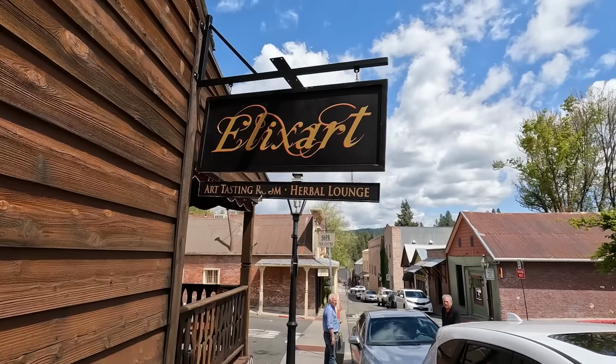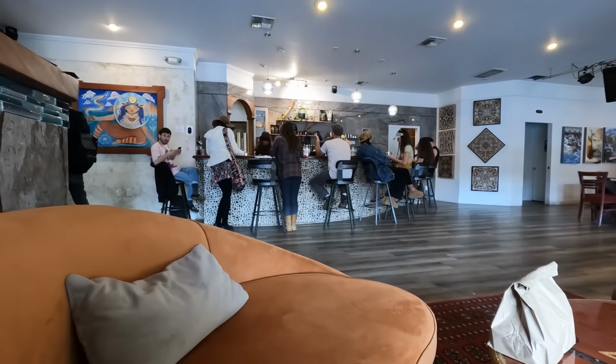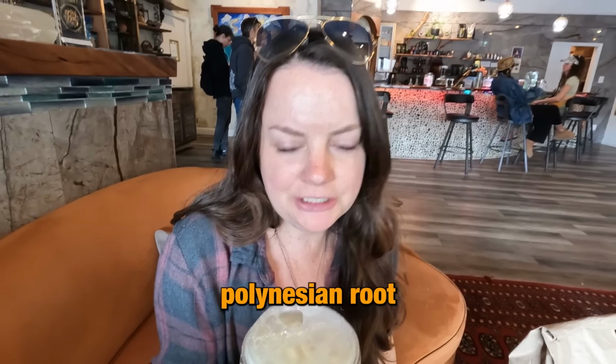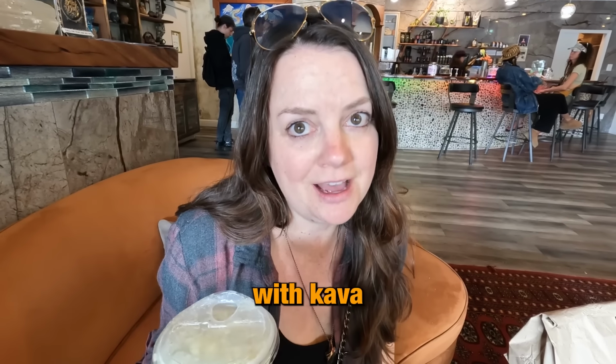And Mello's excited to find a unique tea house, bringing herbal alchemy to the community. Delicious. My first time ever having kava, a Polynesian root. It's supposed to help with stress and anxiety. But it's like a ginger lemon spritzer with kava in it.